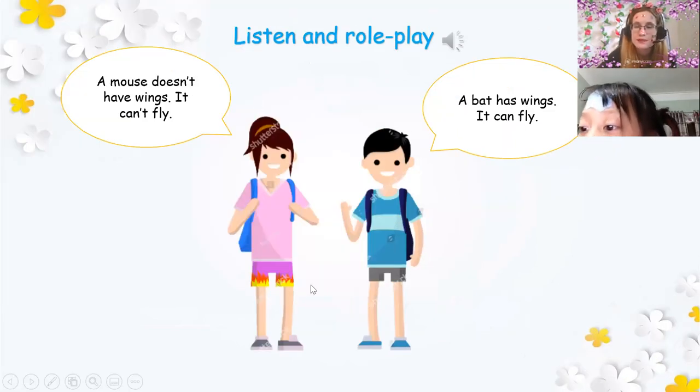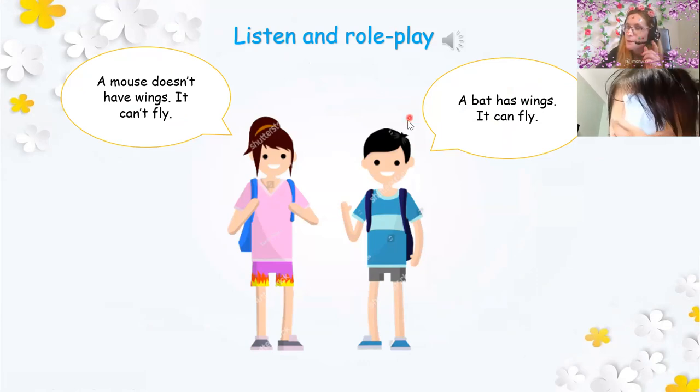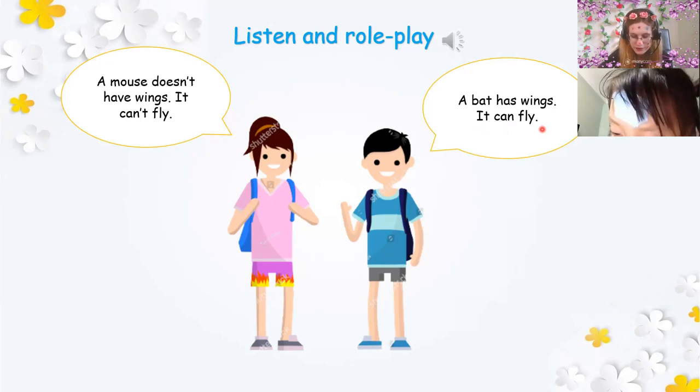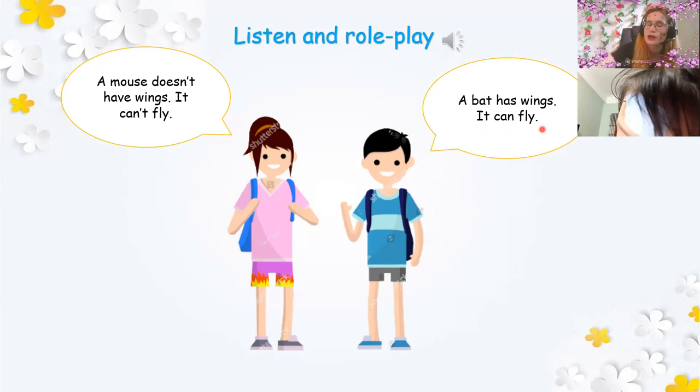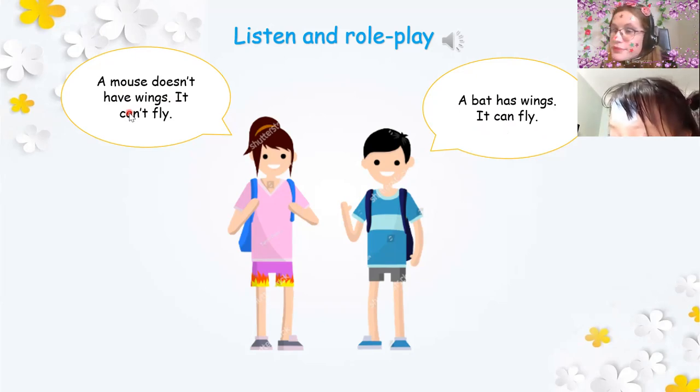Okay, let's read. Can you read with teacher? Ready? Oh, yes. A bat has wings. It can fly. Okay, good job. A mouse doesn't have wings. Can you read for teacher?